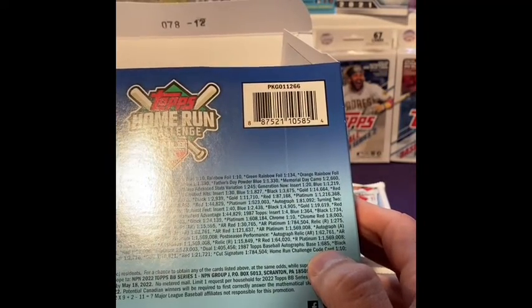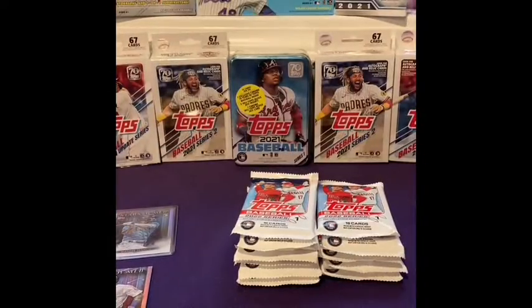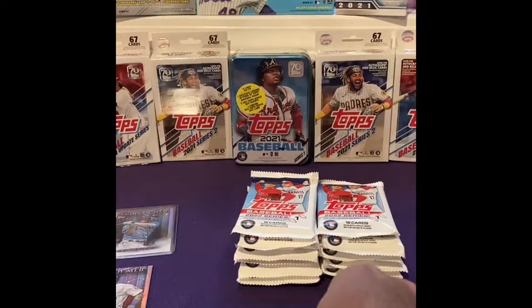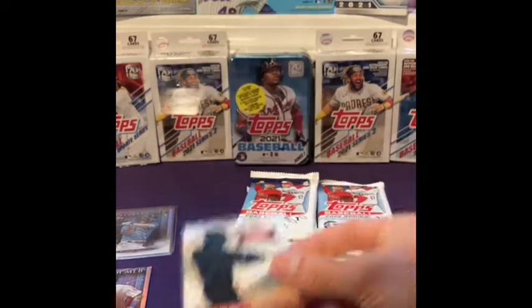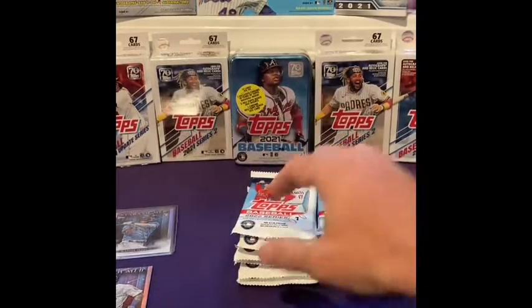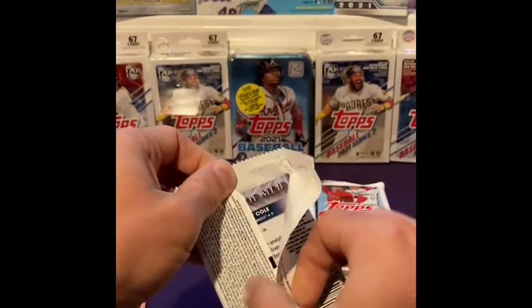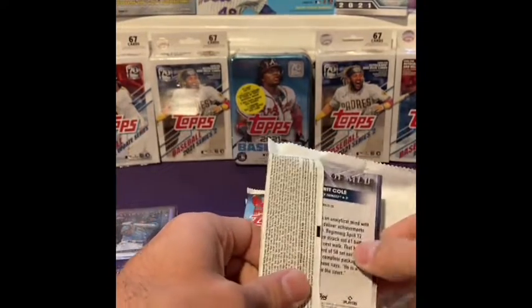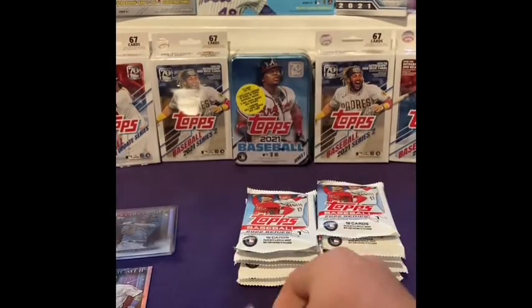Where's the Home Run Derby card? If that's our one hit from this box, it's a little disappointing. I'm not going to lie. Although these are probably pretty rare to hit. I mean, whatever. It is what it is. I've never seen that before. I hope that's not our only hit in this box because there's not even a player on it. It just says predict the winner.